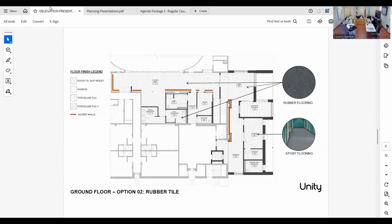Option two is essentially 90% of the renovation and the addition side would be rubber flooring. Minus the brand new vestibule, we recommend just doing porcelain tile for that because it's an acclimatized space. You're going in and out, always in a hot and cold space, and porcelain tile works better with those sorts of climate changes. Same thing with the canteen, the storage, and the exterior washroom. We would propose keeping the epoxy flooring. And same thing with the elevator, always porcelain tile.